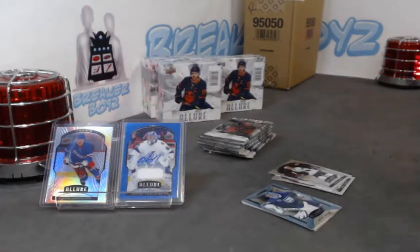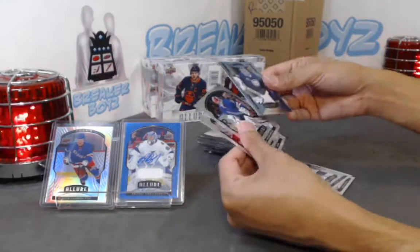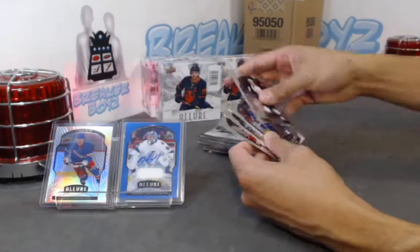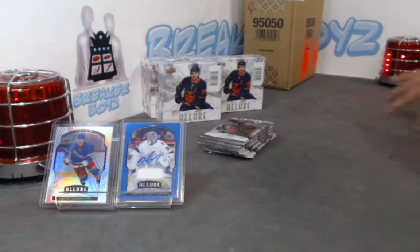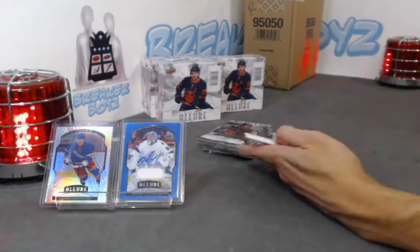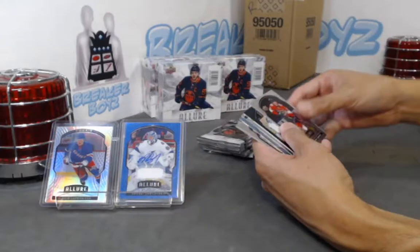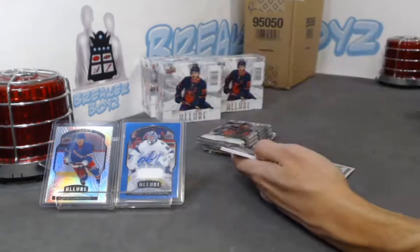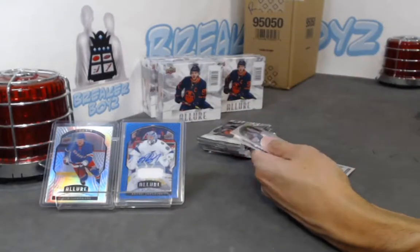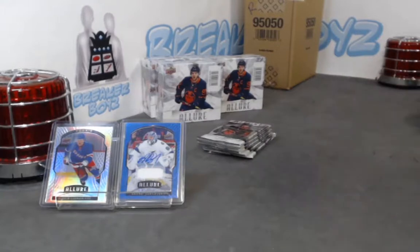Wow. 845 packs. Sheesh. Mikey DiPietro. Yeah, that's a tough hit. I mean, that's the first one we pulled so far. It can't be easy, the amount of stuff that we wrote. Martin Kotz. Connor Hellebuyck, black. Diagnostics of O'Reilly. Entwistle, SP. DiPietro. And three base.